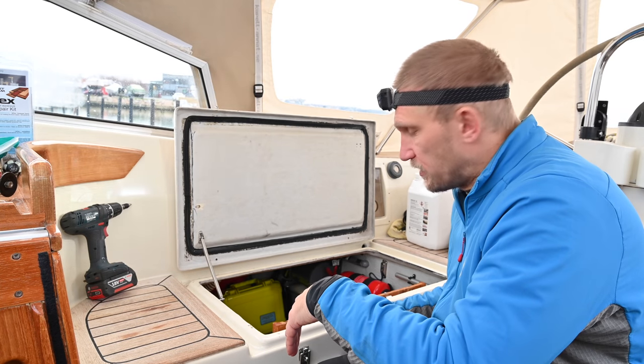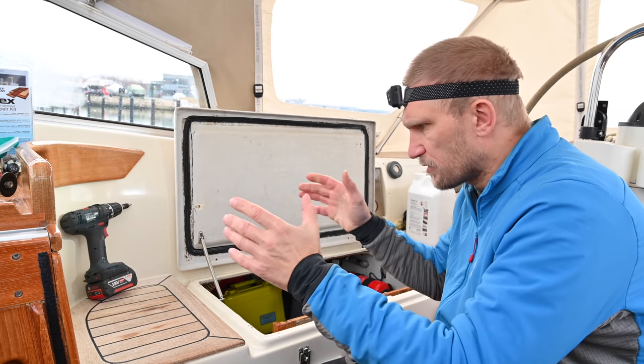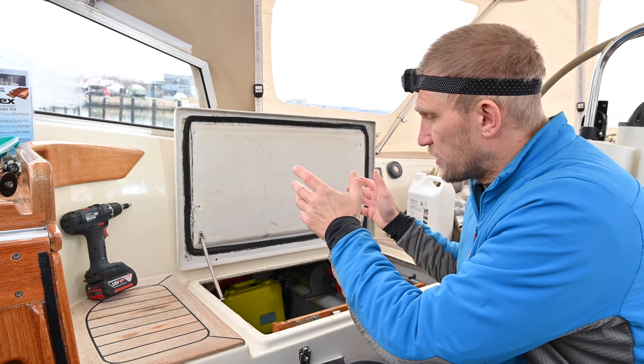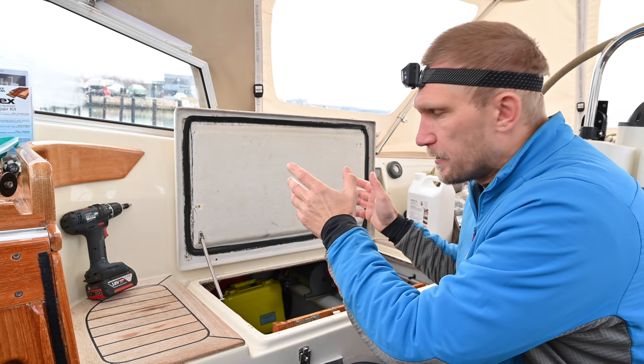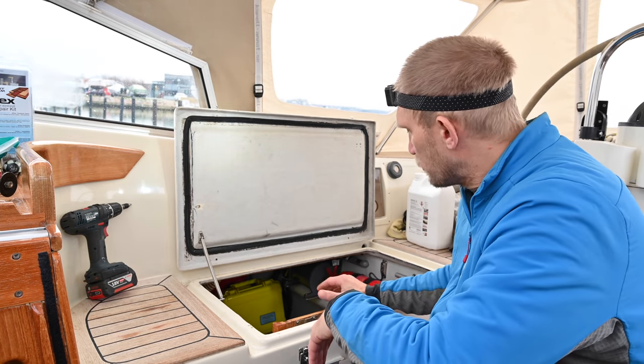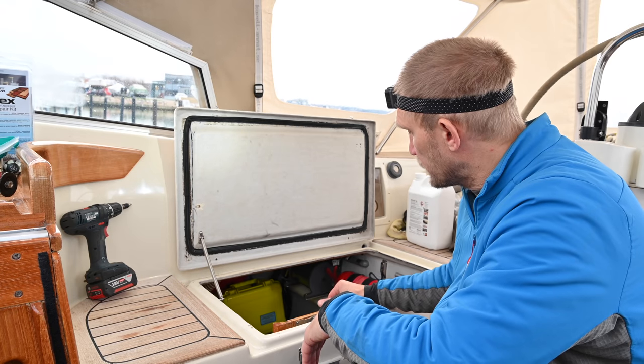And to flush the whole thing. And I think I'll keep the reservoir a bit higher than the pump also when I'm doing the bleeding. And then when everything is done, I can put back the reservoir in the correct place.